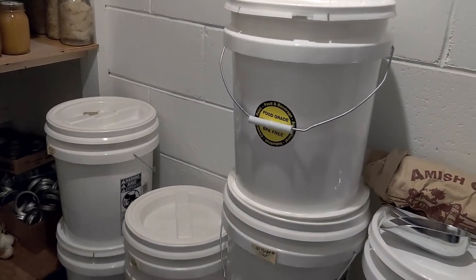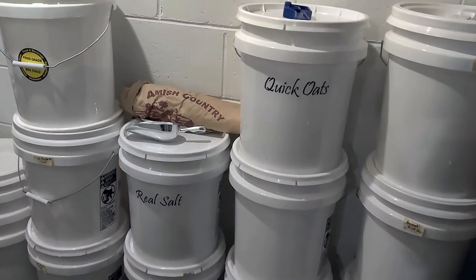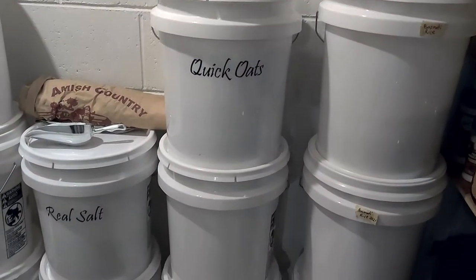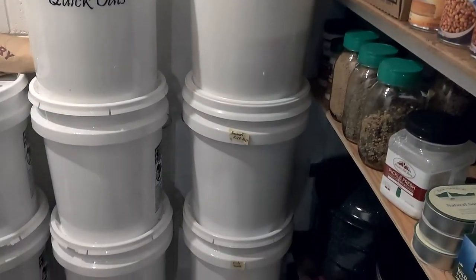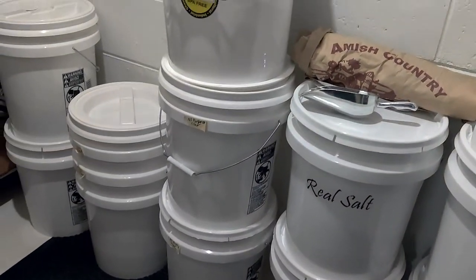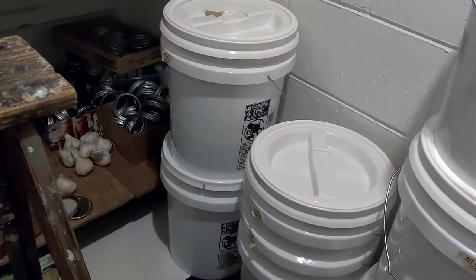Alright, if you guys saw my pantry video, you know that I have these 5-gallon buckets. And most of them, I have at least two or three buckets. For example, the oats right here, all three of these buckets are quick oats. I've got two buckets of basmati rice, one of pinto beans down there. These three are all-purpose flour. These are whole wheat for right now. And then these two here are for raw sugar.